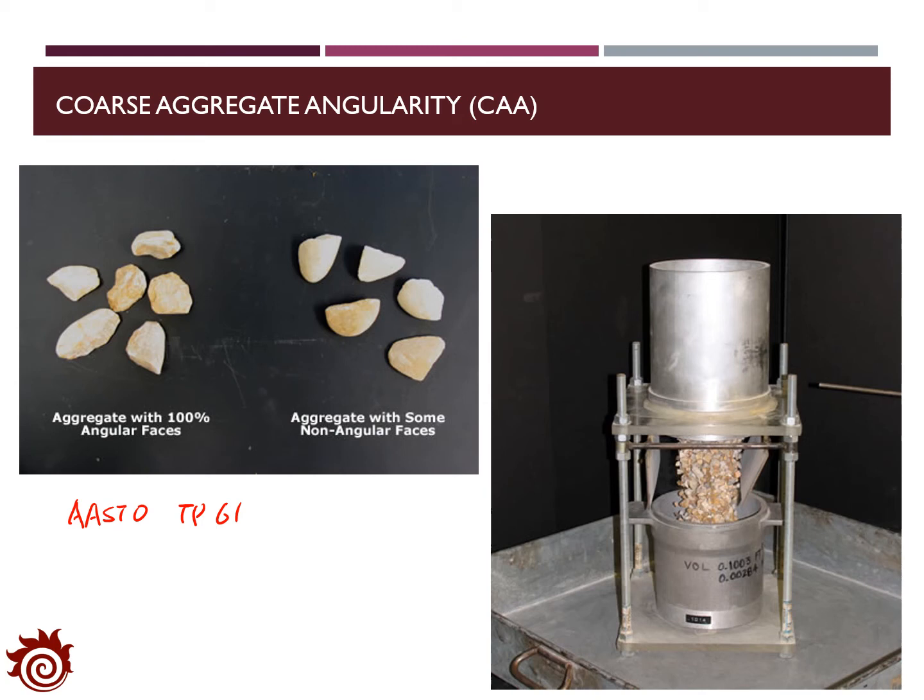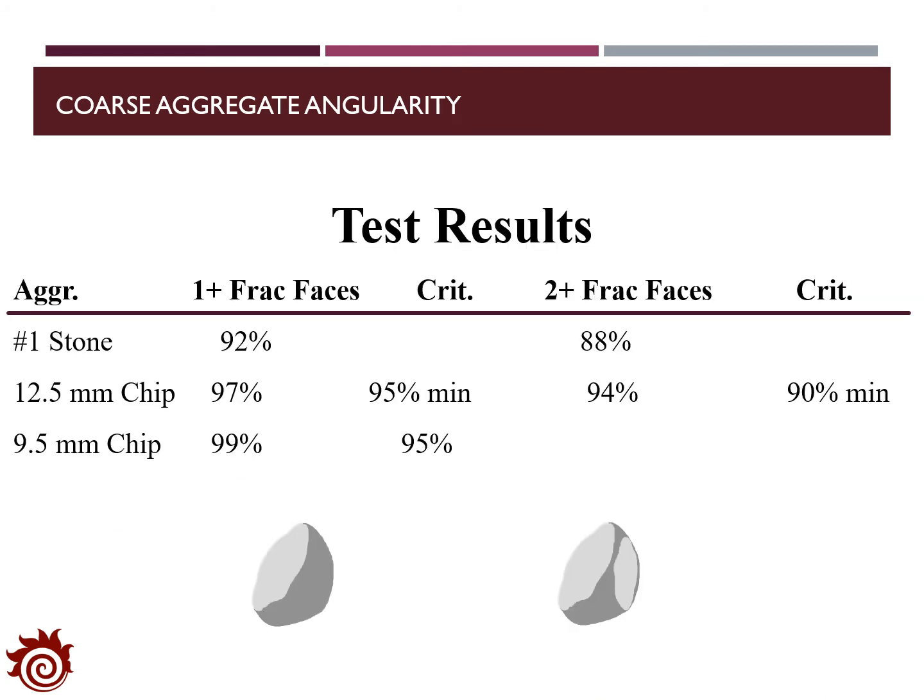The CAA can also be estimated with another test, AASHTO TP56, the uncompacted void content of coarse aggregate. With this test, we are able to identify the void content in the coarse aggregate, and with a higher void content, CAA will be larger. The table here summarizes the typical CAA values for some coarse aggregates.